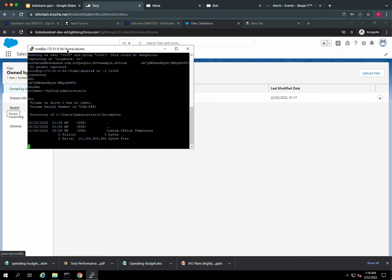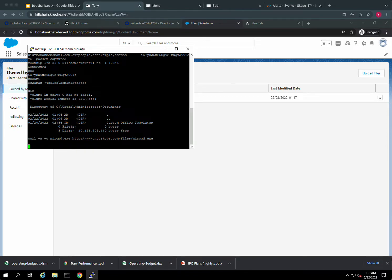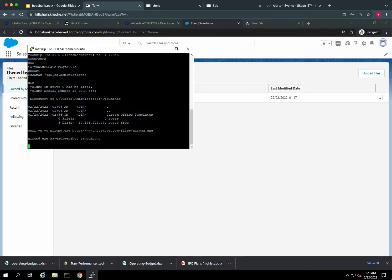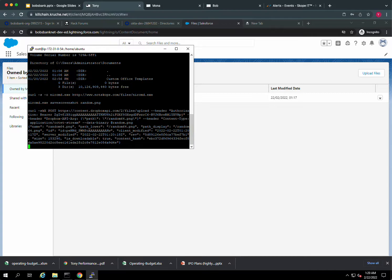In order to do that, Tony downloads this very convenient Near CMD tool that allows making screenshots. You can even make screenshots on a regular interval, for example, every 5 seconds to snatch something interesting. So he makes just one screenshot, random PNG, so it wouldn't look suspicious, and uploads that to his personal Dropbox instance. With Dropbox, anybody can register a free account, get API key, and upload files programmatically to it. So now Tony has access to all Bob's contacts.